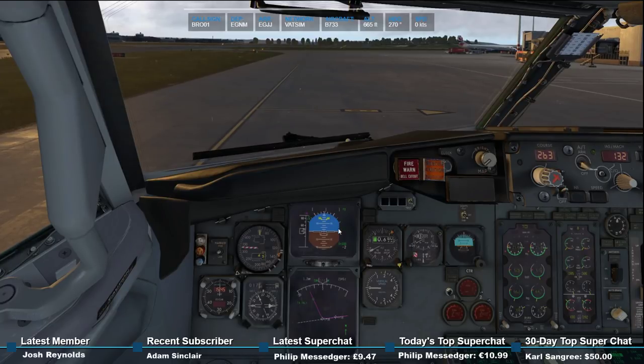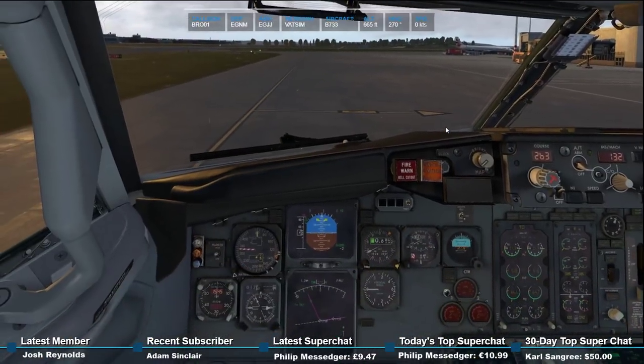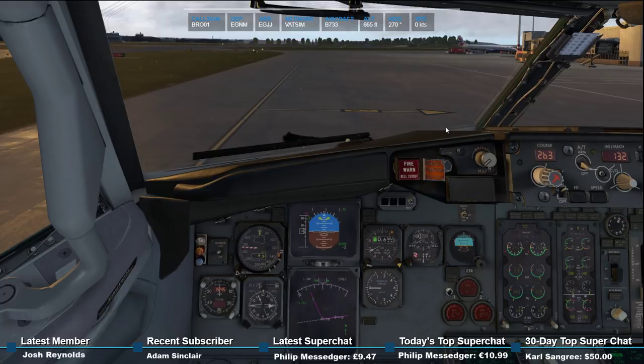Right, we'll tell them we're taxiing to holding point Alpha. Broadsword 01, taxi holding point Alpha, runway 14. Right, so let's release the parking brake, turn the taxi lights on. Let's do a quick config check. No takeoff config warning, that sounds good. Please taxi, or let me turn.